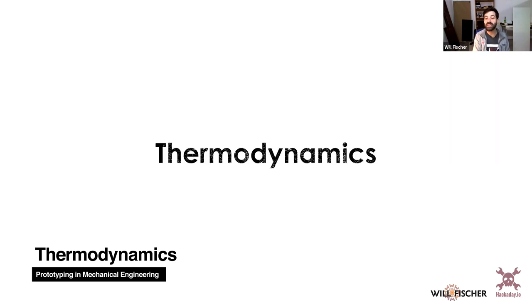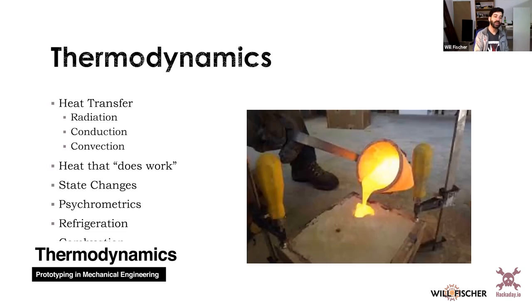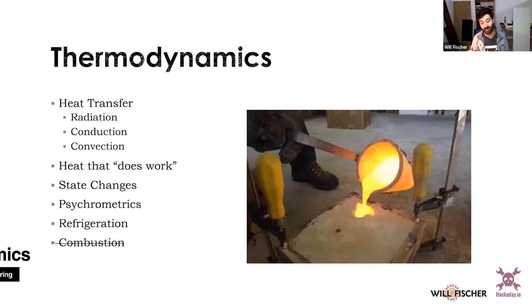Thermodynamics, which is the movement of heat. I'm going to break it down today into a couple of things. I'm not going to get to combustion. I'm sorry. Combustion is really cool, but it's really complicated. And it's also really useful in things like jet engines and internal combustion engines, but the math is not trivial. So we're going to skip it today. Sorry. We're going to talk about the different types of heat transfer, all three of those.